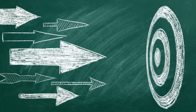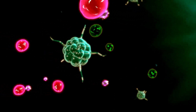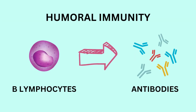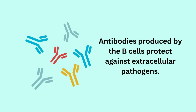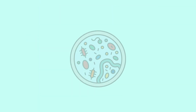Unlike innate immunity, acquired immunity can selectively target specific pathogens and has the ability to recognize a diverse range of foreign substances, making it more effective in defending against previously encountered pathogens. There are two types of adaptive immunity: humoral immunity, which is mediated by soluble proteins called antibodies that are produced by B lymphocytes, also called B cells, and cell-mediated or cellular immunity, which is mediated by T lymphocytes, also called T cells. Antibodies produced by the B cells protect against extracellular pathogens in the blood, mucosal surfaces, and tissues. Meanwhile, T lymphocytes are important in the defense against intracellular microbes.